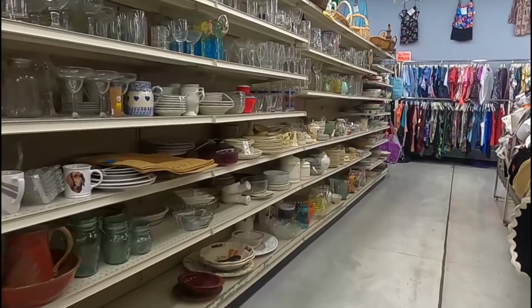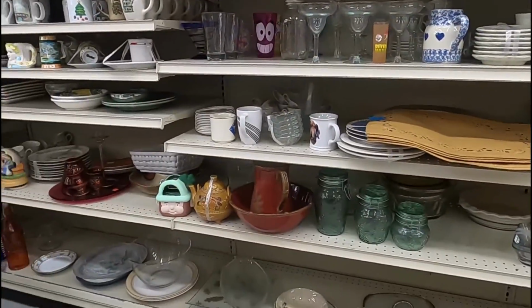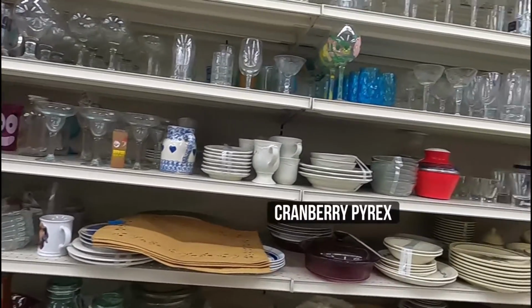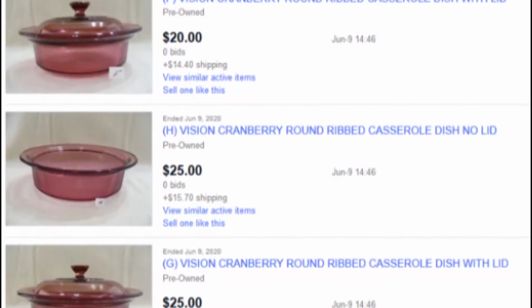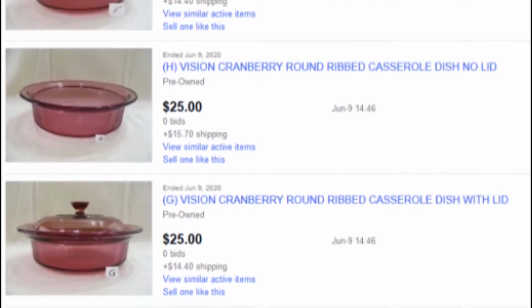First, I head over to the glassware and look for Pyrex and such. Nothing of interest today except a common cranberry colored piece. There are colors of transparent Pyrex that are valuable, including some cranberry and some of the brown visions, but not this particular one.